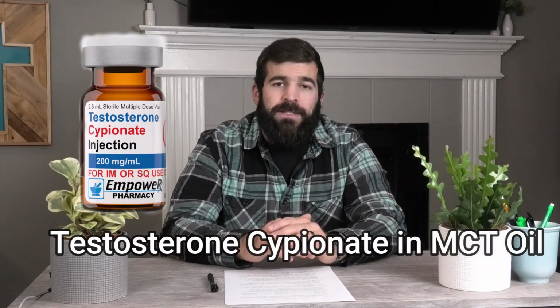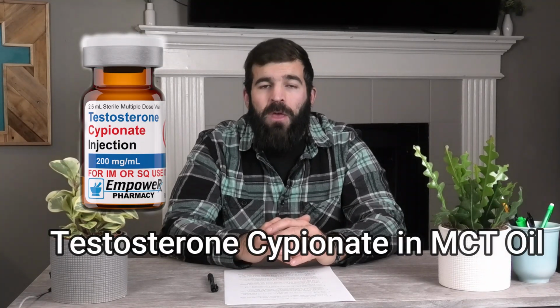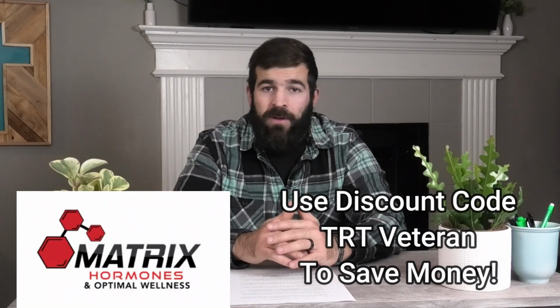I'm taking testosterone cypionate that is blended with MCT oil. I get my testosterone shipped right to my door through Matrix Hormones, and that comes from a compounding pharmacy. I use MCT oil because I've had side effects in the past with cottonseed and grapeseed. Both would cause itchy red lumps to form in my skin right around the injection site, and even in some cases they became painful. So I found that the MCT oil does work best for me.